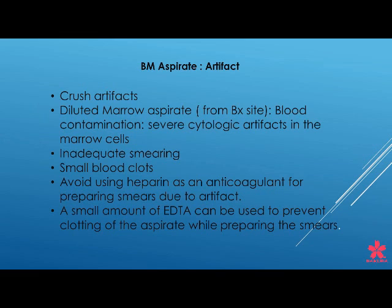You'll see them. Also, our main person in heme said avoid using heparin as an anticoagulant for preparing smears due to the artifact it causes. A small amount of EDTA can be used to prevent clotting of the aspirate while preparing the smears. And that's about as much information as they give us.